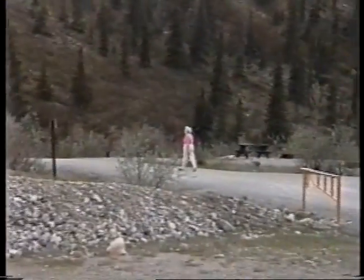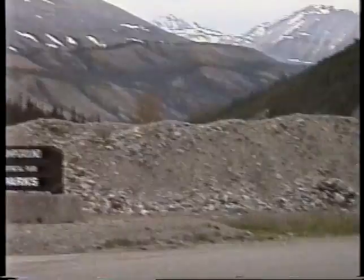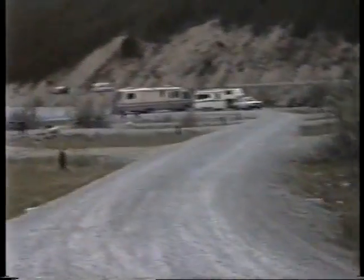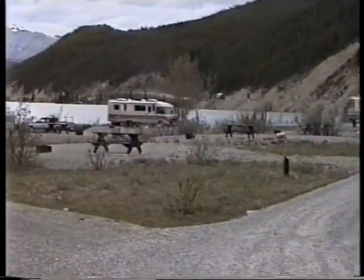Here's the Summit Lake Campground. Tourists are everywhere. Actually, quite spectacular. Summit Lake just over this hill of gravel here. This is the Summit Lake Campground, formerly the highway construction site.